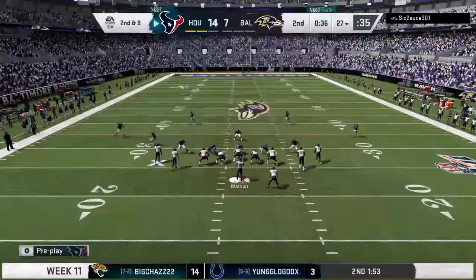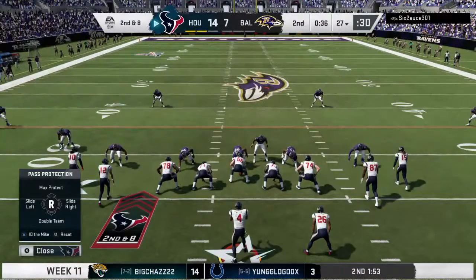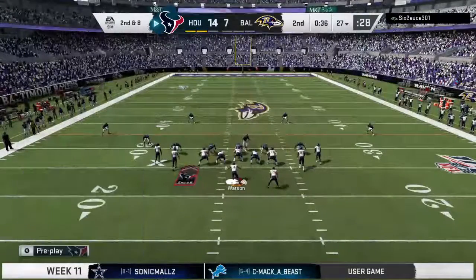The last run good for 2. Here's 2nd and 8. I'm scared. Switch it. Come on, switch it. 24. Check 35.